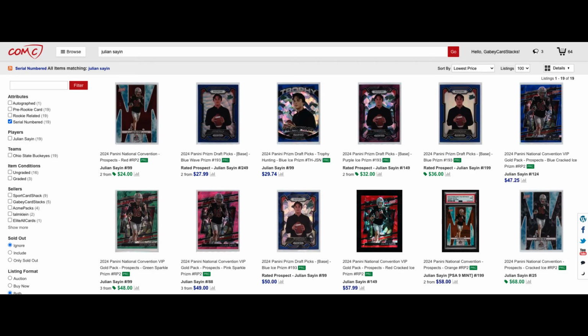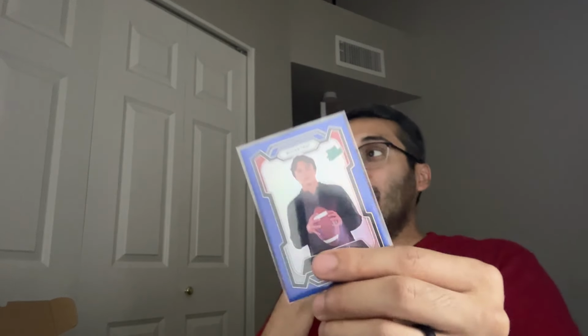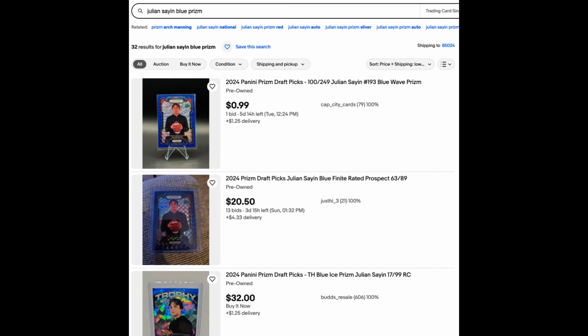And you're just going through Julian Sand blue. This is the kind of stuff, a popular player, a hot name, a big name, a good hobby name, I guess. But it's a color, it would be better on ComC. Someone can filter Julian Sand numbered cards, and it's easy to pop up. You don't have to compete with anybody else. If you're a little bit lower than everyone else, your card gets taken up, right? It eliminates a lot of the choices a buyer would have. If they go on eBay and search Julian Sand Prism, maybe they'll say, let me search for blue, let me search for red.